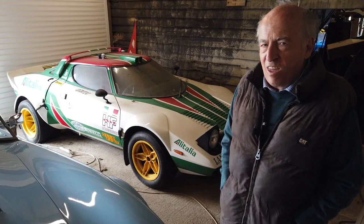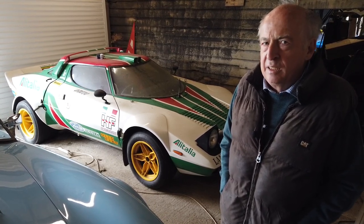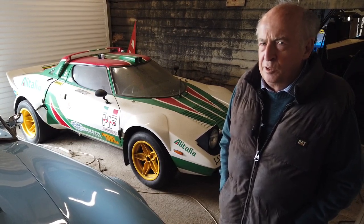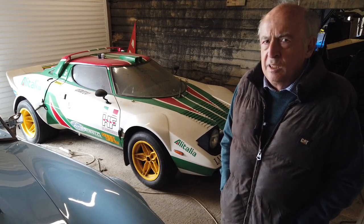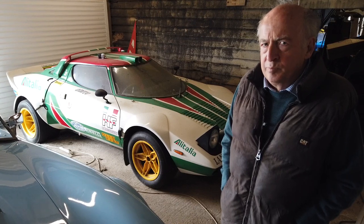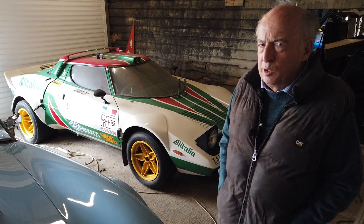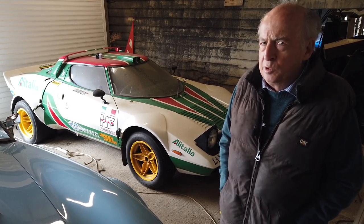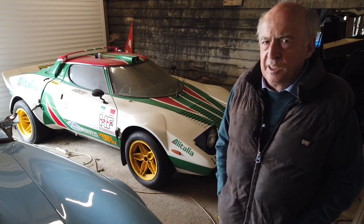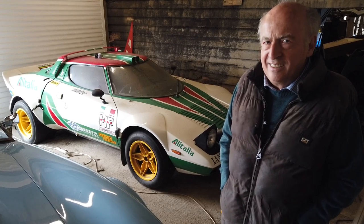And that must be chucking out a fair few horsepower as well. It's about 240 horsepower. We've had it on the rolling road, I forget the figure, about 219, I think, at the wheels. That's comparable with the real car though, isn't it, the real Stratos? Yes, the works ones were about 240 horsepower in period. I think they did get up to about 260 at the end, but that's quick enough for me.